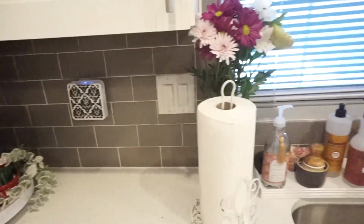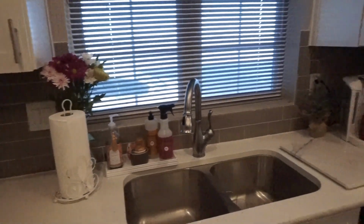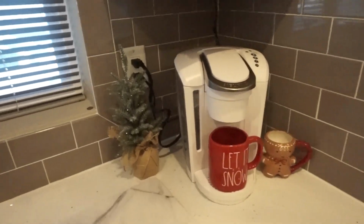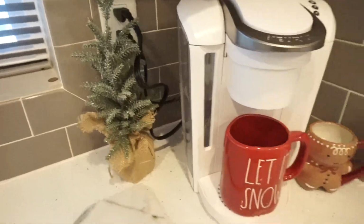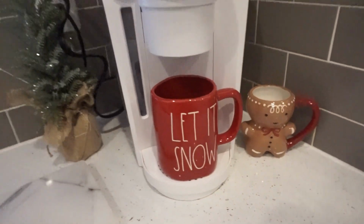And then panning over to my kitchen sink area, I don't really have much over here, but I did add a little something to my Keurig area. I got this little tree from Hobby Lobby last year. I got this Let It Snow mug at TJ Maxx, and the gingerbread mug is from Target.